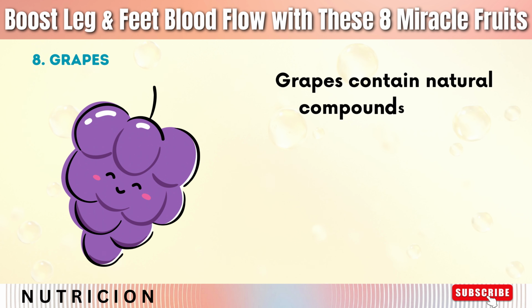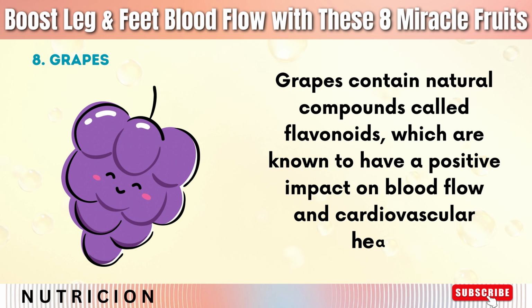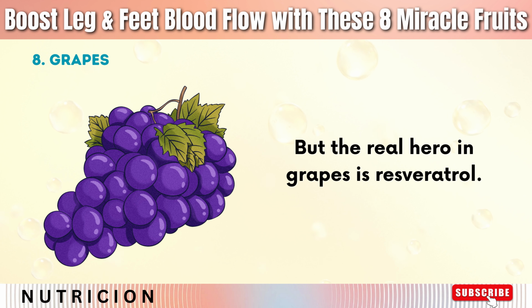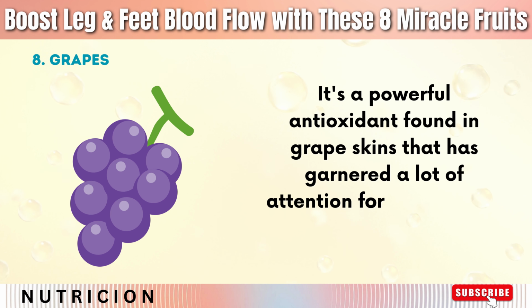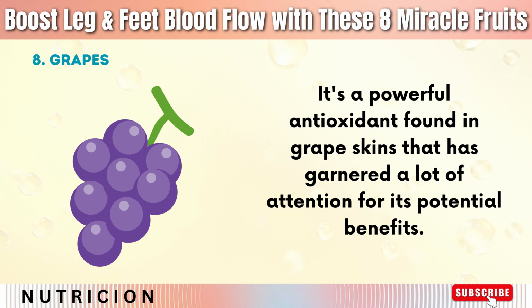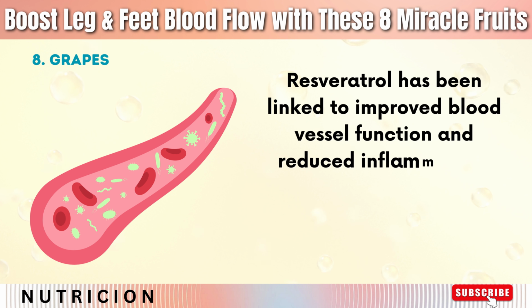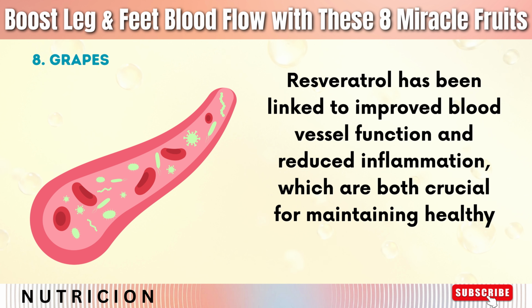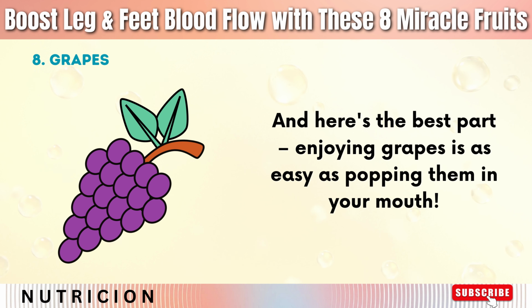Grapes contain natural compounds called flavonoids, which are known to have a positive impact on blood flow and cardiovascular health. But the real hero in grapes is resveratrol. It's a powerful antioxidant found in grape skins that has garnered a lot of attention for its potential benefits. Resveratrol has been linked to improved blood vessel function and reduced inflammation, which are both crucial for maintaining healthy circulation. And here's the best part, enjoying grapes is as easy as popping them in your mouth.